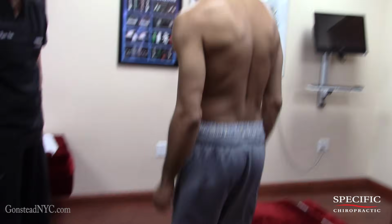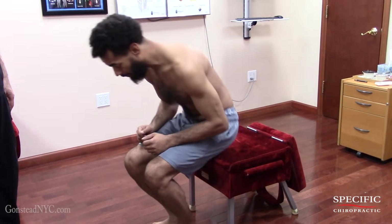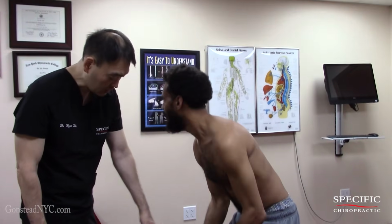Okay, go ahead. Try that partial squat there. How's that knee? A little better, actually. Yeah, right? Way better, right? Yeah. Okay, now let's try the toes.